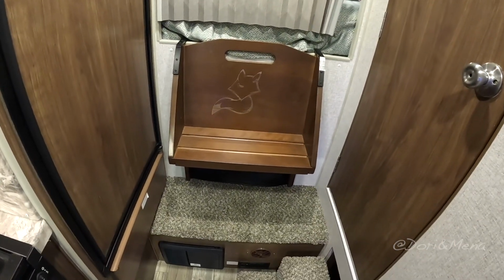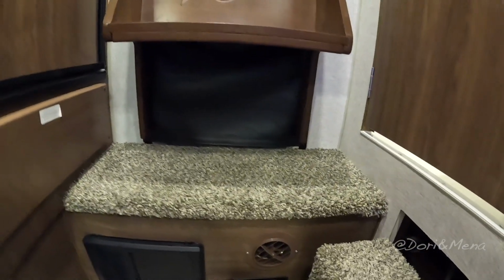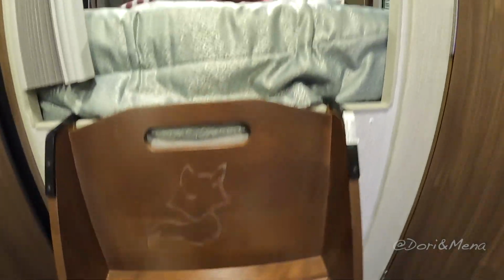And this is kind of interesting. I guess this is the step to get into the bed. Very interesting indeed. And it looks like there's a little window here, like to the cab. Yeah, there's a little window to the cab there. I'm not going to pull it all the way up.